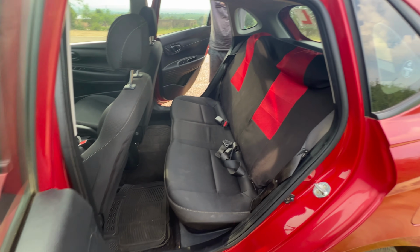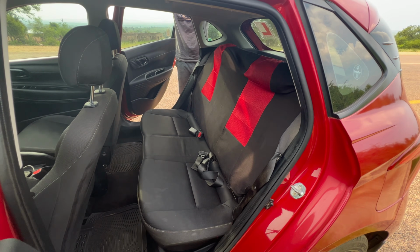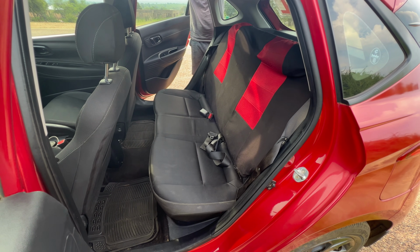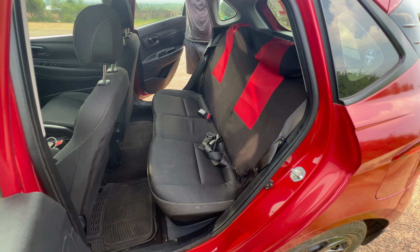Let's move on. The boot space of this car is 352 liters, which is 1 liter more than the Polo, so I mean, it beats the Polo when it comes to that.